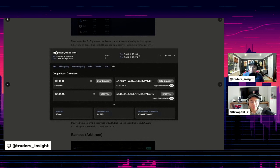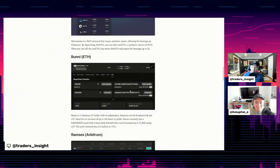And then you deposit it. It's earning a base yield from trading fees of 1.24%. And then you earn an additional 8.64% on top right now, which you can boost with their lit token up to 75%. Sheesh. Yeah. So if you're a bunny person and you have some lit, this might be a really nice opportunity for you.